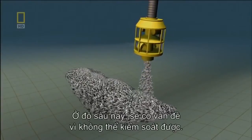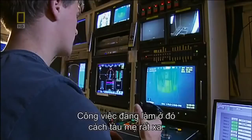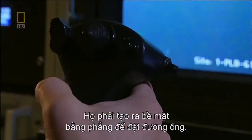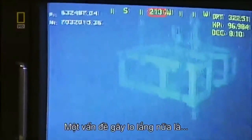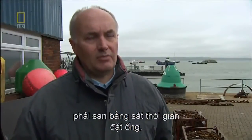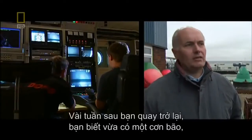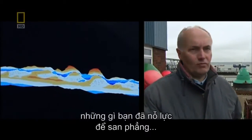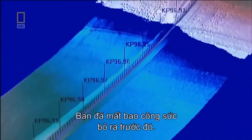At these sort of water depths, you've got a problem because you haven't got that degree of control. I mean, whatever's doing the work down there is a huge distance away from the mothership, and they've got to still present a flat, smooth profile for the pipeline then to be laid upon. The other thing that has to be worried about is that you have to do that profiling as close as possible to the time that the pipeline is going to be laid, because Mother Nature tends to move things around again after you've left. And so you come back in a couple of weeks later and you find there's been a storm or whatever, and what you've taken so much care to flatten out has all of a sudden been moved around again. So you would lose the work that you've done before.